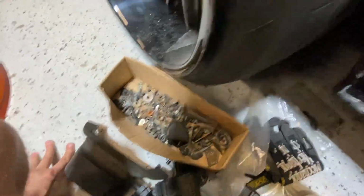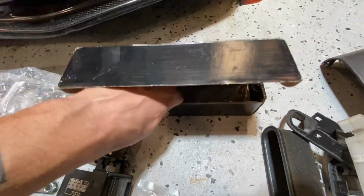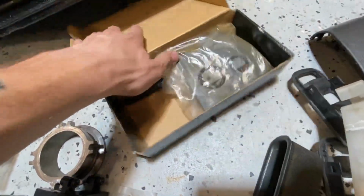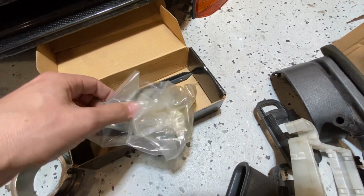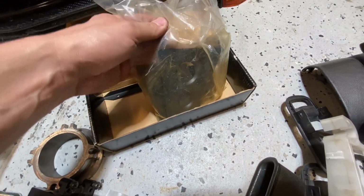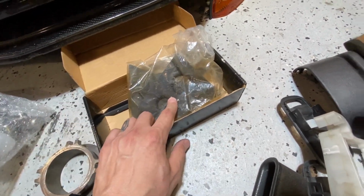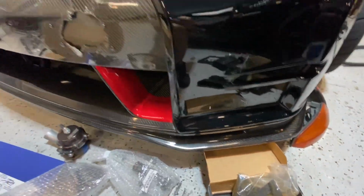Seatbelt, you know what I'm saying? This, I forgot I bought this. I'm really glad I found this. This was a GK Tech subframe bracket kit they make for adding support and structure to your rear subframe. It's the little bracket kit they came up with, which is sick. This car is gonna get that.